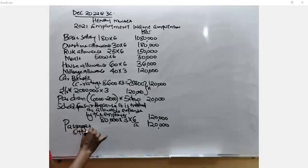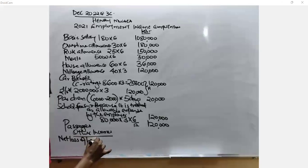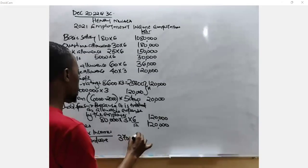So other incomes there. When you look on the other incomes, we have been told the net loss of the hardware shop. Let us start with the net loss of hardware. So the net loss ilikuwa pesa ngapi? The hardware was 370,000. These are lost now.